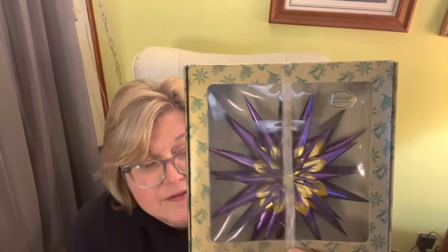No, this one is still taped. This one is still taped. So no, this one has not been out of the box. So there's that one. And I can show you, because I have this other one, this red. This box is open. Whether it's been out of the box, I have no idea.